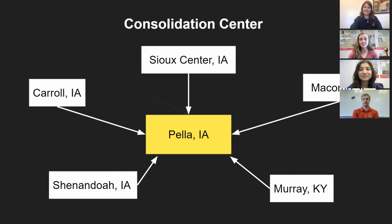Pella is the hub as seen here in yellow. These 5 locations send their finished items to Pella, where the goods are consolidated into orders. Pella waits to ship an order until all units for that order have arrived, and the Consolidation Center allows them to group the products by order.